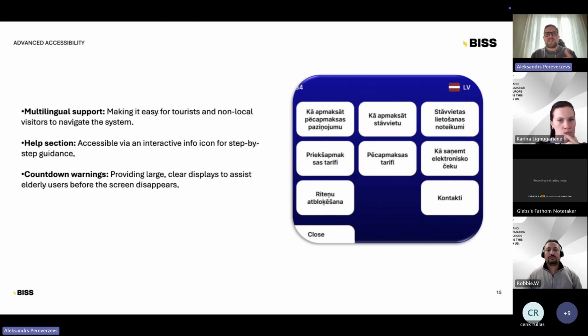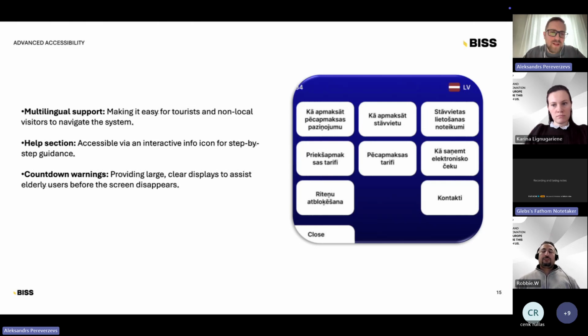I've already emphasized the point that it's crucial to have an intuitive and user-friendly interface, and therefore it's important to provide, for example, countdown warnings. So in case the session in the pay station has been started and then the person maybe went away, or they are trying to find the credit card inside their pocket, it's important to display a big counter with a timeout of when the session will be finished, to allow the user to end the session. Another example could be that if you are paying outside of the parking hours, it's important to show a notification to inform the user that they are paying right now outside of the paid parking hours, and therefore they will pay for the time in the future.